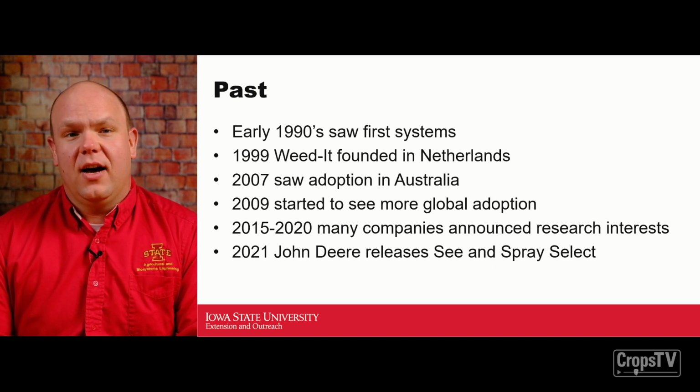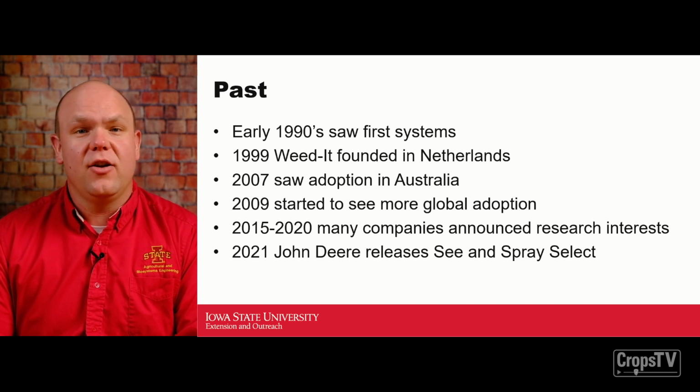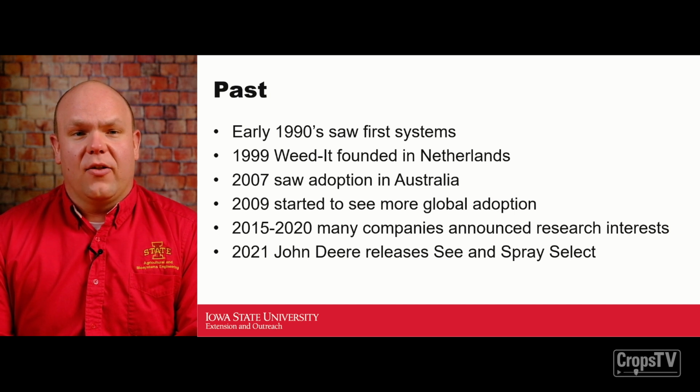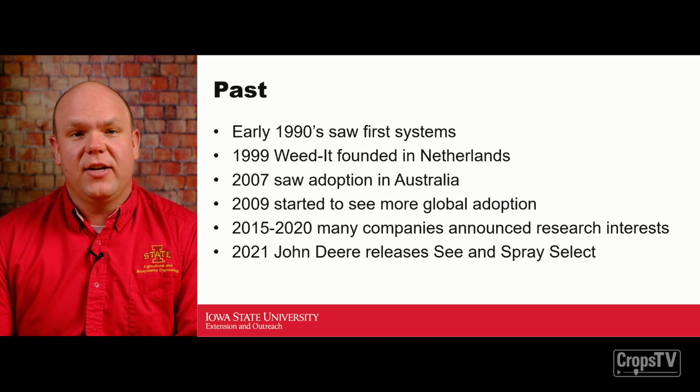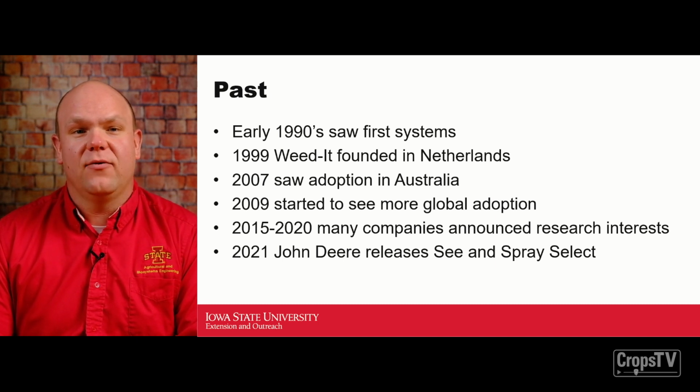In 2007, 2009, we started to see a lot of adoption in Australia. This is notable because a lot of times Australia will sort of lead what we see for agriculture here in the United States. They often face a lot of problems before we do, and so we can learn by paying attention to what they do and how they deal with issues in their production systems. In the late 2000s, 2015, 2020, we started to see more global adoption in this space. We started to see a lot of companies announce that they had research interests in this space. Mergers and acquisitions were taking place as companies were actively trying to invest themselves in this technology to make sure they could compete in this space in the future.